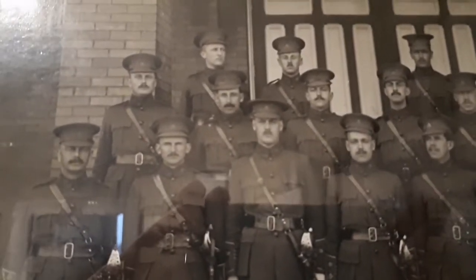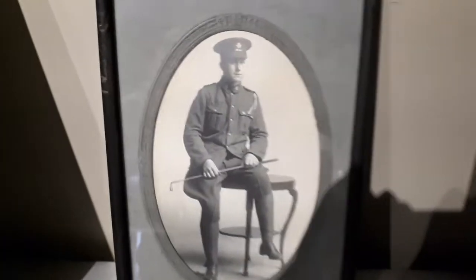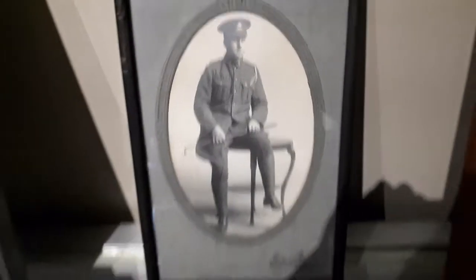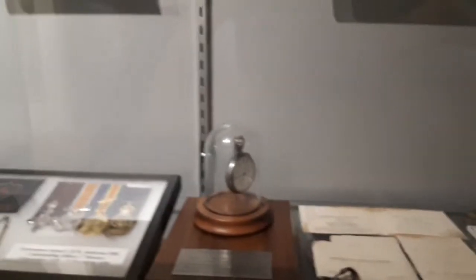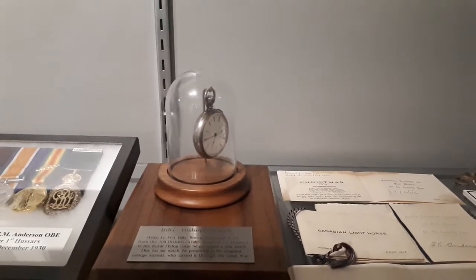We also have a celebrity in the regiment, Billy Bishop. He's in the back corner, looking up towards the sky, which is very telling. He originally joined this regiment before transferring out to the Air Corps. There he is, in his Hussars uniform with his riding crop. And when he transferred out to the Air Corps, he gave his pocket watch to his commanding officer.